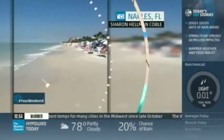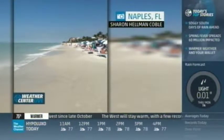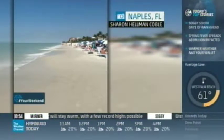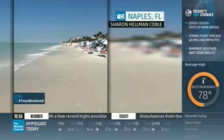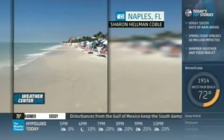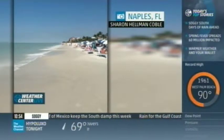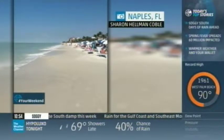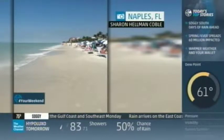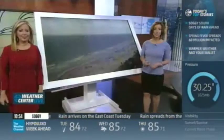Okay, this is the first weekend of spring break for a few folks, and Florida is really living up to the nickname of the Sunshine State. Sharon Hellman-Coble is vacationing with her family in Naples. It's already 73 this morning at Vanderbilt Beach. It's a far cry from the snow and the cold that you've been enduring back home in the Midwest. Today's high is going to head up to 80, so be on the lookout for a few pop-up showers, maybe this afternoon, Sharon. But you're still enjoying the beautiful weather, and you're going to love the next 2 days with lots of sunshine and the numbers up into the lower 80s.